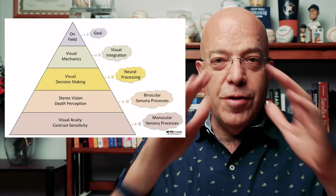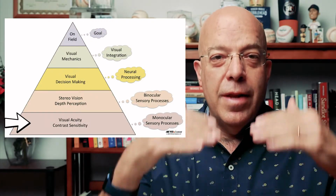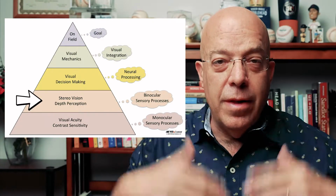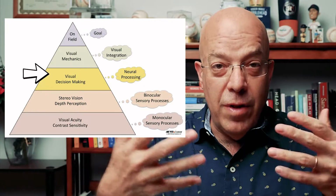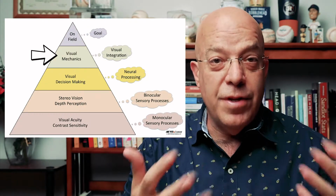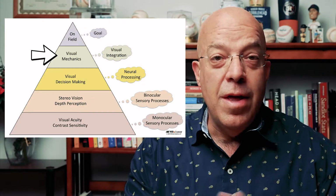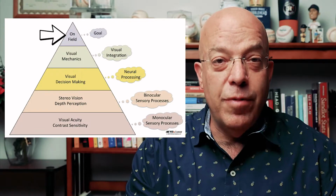We've talked about the SportsVision pyramid in the past. We've talked about the shape of the pyramid, the bottom level being how each eye sees by itself, the next level of how the two eyes work together, the next level up from that, how we use the visual information to make a decision, and then the level above that, how that visual information with the decision is used to make a motor action for success on the court or on the field, and so forth. If that goes all well, we get to the top of the pyramid, which is optimal performance. We've learned that in order to get to the top of the pyramid, each of the levels below has to be optimal and functioning at its best.